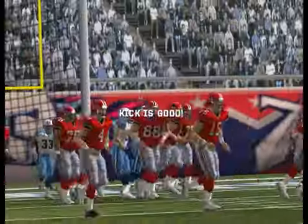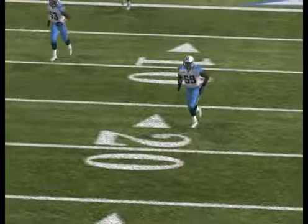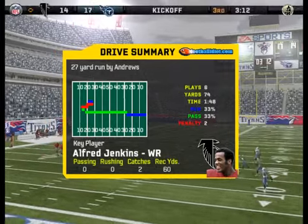The point after is good. 2 straight touchdowns have gotten them back into this game, John. They aren't done yet. They're just one score from taking the lead.